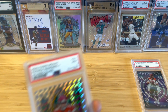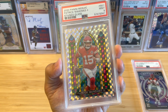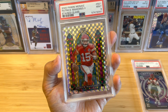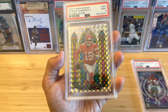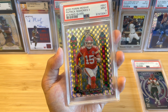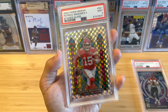Next is a case hit Patrick Mahomes out of Mosaic. Early pull, one of the first sets of the year, this year in 2020. Really sweet card. Gibby knew centering was obviously an issue on this one, similar to the Mythical, but even worse. Look how thin. Basically, it doesn't even have a bottom edge relative to the top. Clearly biased towards the top. So I was surprised this even got a 9, given how off center that is, way off. But good enough, we'll take it.